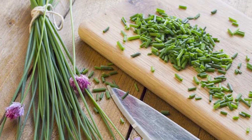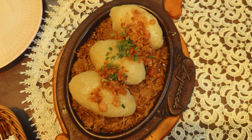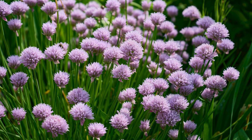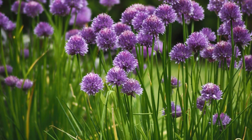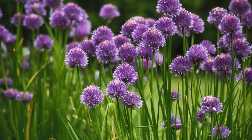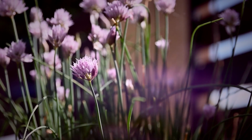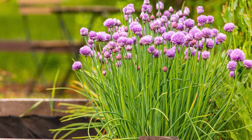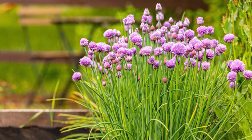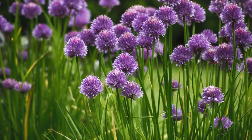We all know and love those slender, green leaves for their mild onion flavor, perfect for snipping over potatoes and eggs. But the real secret weapon of the chive plant is its flower. In late spring, the plant sends up these beautiful, fluffy, purple pom-pom blossoms. So many gardeners just cut them off, but that's a huge missed opportunity. These flowers are not only edible, but have a delicate, onion-like flavor that some people find milder and more floral than the leaves.